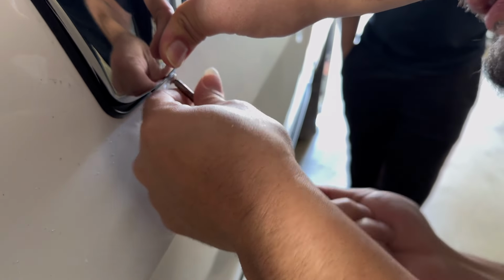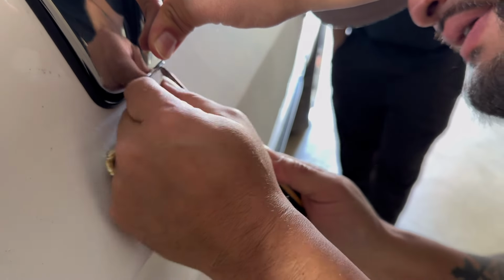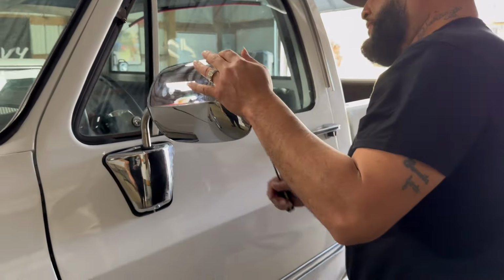What's that little clear piece? I don't know. I just put it in there. It's a washer. Yeah, Kempson needs it. On there, baby. Everything chrome on here. All right, so.